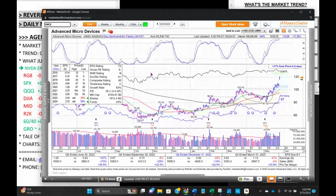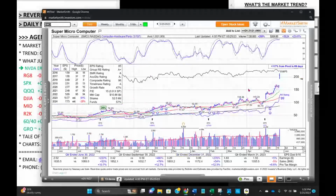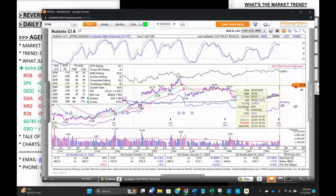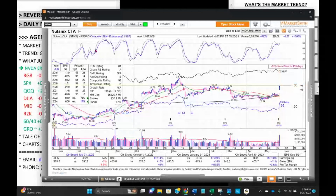Some more earnings winners. SMCI, not an earnings winner, but got an upgrade, and its fortunes are very closely tied to NVIDIA, apparently. Massive gap up 23% on the day. This has been a huge winner. Nutanix, NTNX, up on earnings, not broken out of the base though. You've got 30-some resistance here. We'll see if that can follow through to the upside. That's a computer software enterprise industry group stock.